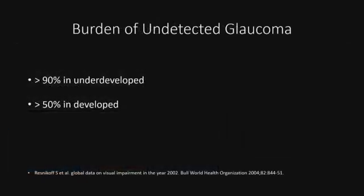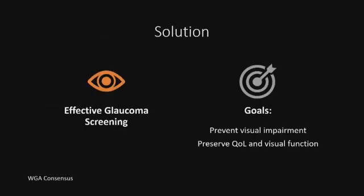What is the burden of undetected glaucoma? More than 90% in underdeveloped countries and more than 50% in developed countries, glaucoma is still undetected. And the solution to this is an effective glaucoma screening program, with the goals to prevent visual impairment and to preserve the quality of life and visual function.